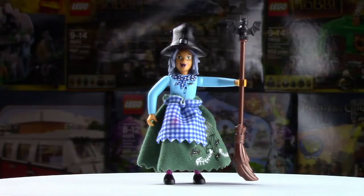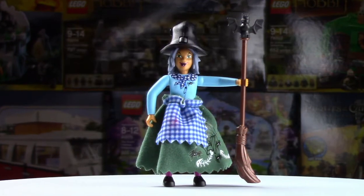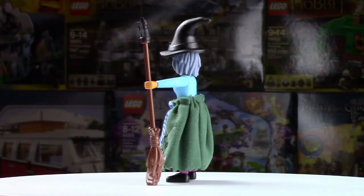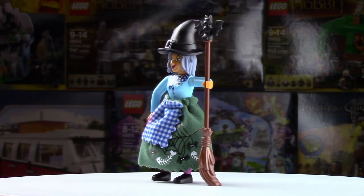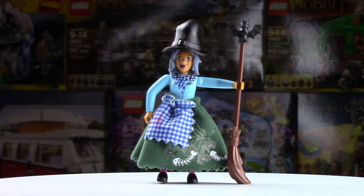The last Belville witch would come out a whole 3 years later in 2005 in 5962 The Tinderbox. This time her top is sky blue with a scarf and spider printing. Her sand blue hair is redesigned to be a more rubbery material instead of the hard plastic. The dark green skirt has an intricate spider's web and fishbones pattern and blue and white checker apron. Also, her brown broom is hilted with the common black bat element.